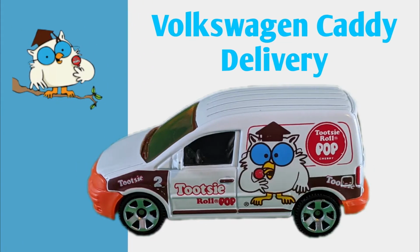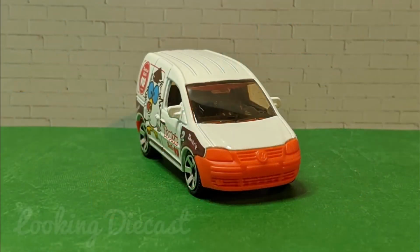First up, and one of 2 Volkswagens in this set, is the Volkswagen Caddy Delivery. It's been around since 2001 and has delivered all sorts of products and services during that time. Car parts, pizza, steam cleaning, and now Tootsie Roll Pops. This van has a white enamel paint job and a bright orange base and amber windshield. Let's face it, this is a candy car, so some realism gets tossed out the amber tinted window here.